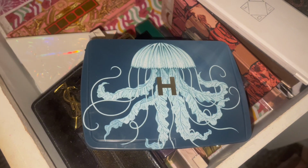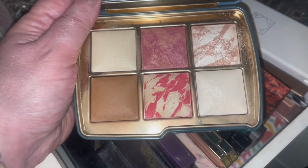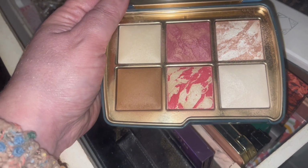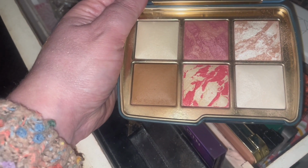Naomi's bought me a couple of things, but anyway, let me show you what this palette looks like. Oh my gosh, is that not just stunning? Look at that pink at the bottom. Well, both pinks are really, really nice. And then we're getting two setting powders in this, which is nice.